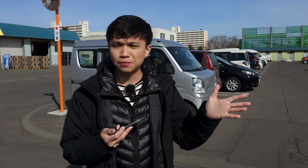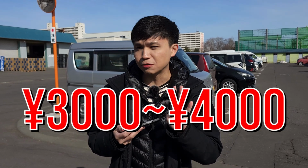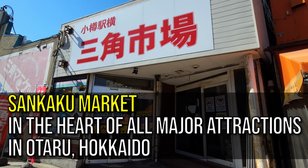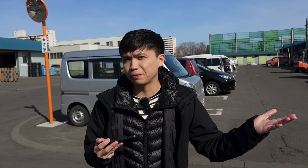In comparison to the rest that we saw, on average, I saw was around 3,000 all the way up to 4,000, and that is average. So yeah, is it value for money? In my opinion, yes, because in comparison to all the other shops around the Otaru Canal area, the shop that we went to is one of the cheapest. Yeah, so value for money.